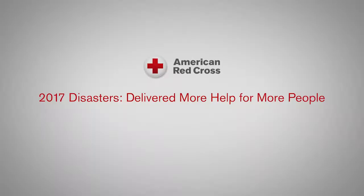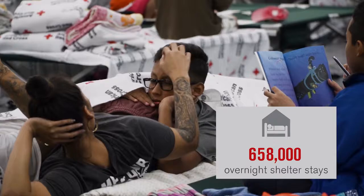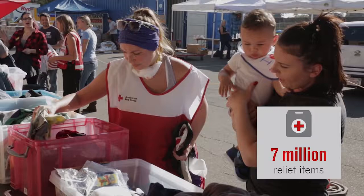There was someone every step of the way with a red vest on, letting us know that everything was going to be okay. My kids are able to lay their heads down and be warm at night. I'm very grateful. We've gotten breakfast, lunch, and dinner. We've gotten clothes. We've gotten toothbrushes, toothpaste, shampoo, everything we possibly needed.